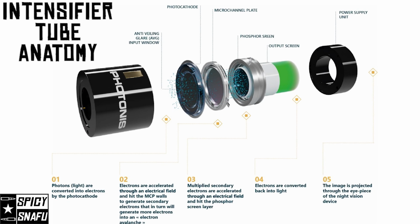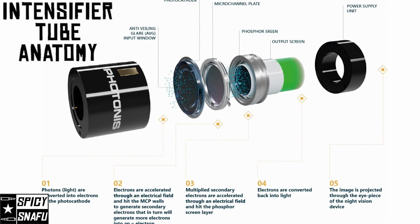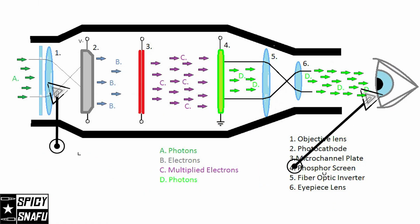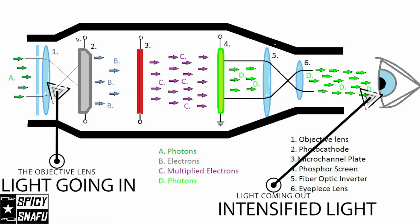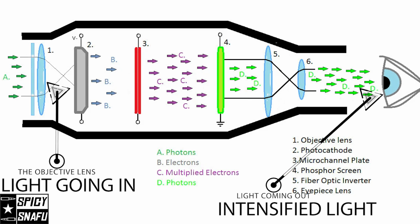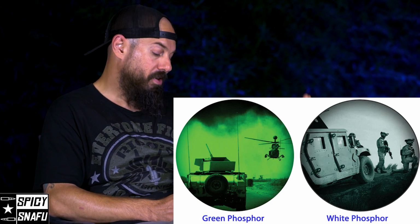Yep. This magic that is happening inside the tube essentially is because there is an image intensifier inside that is causing that light to be intensified into a usable image on your eyeball on the back end. So on the front of this tube, there's a lens and light is going into that lens. The image intensifier is taking available light and amplifying it. And the color of the image is determined by the phosphor used in the tube, not phosphorus.